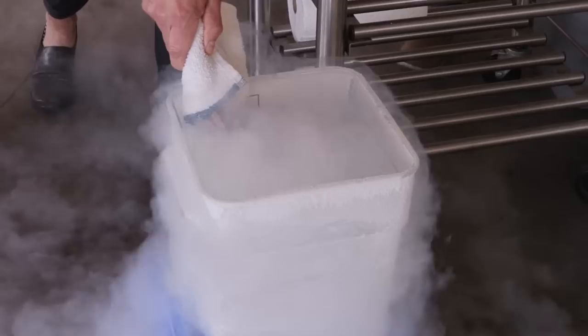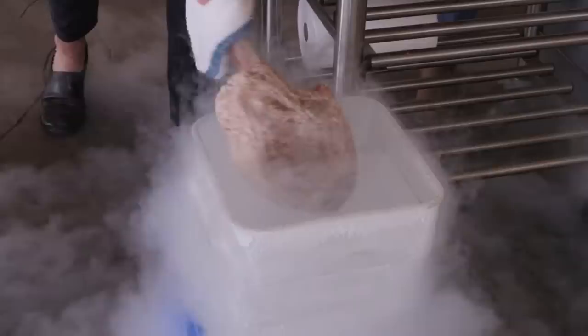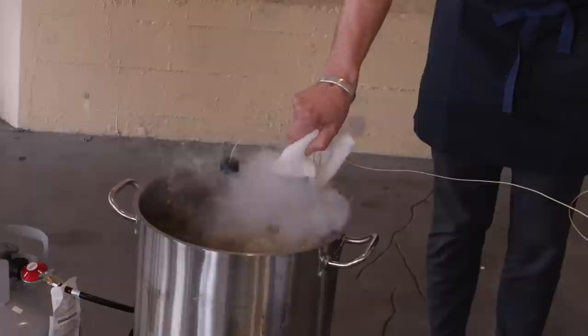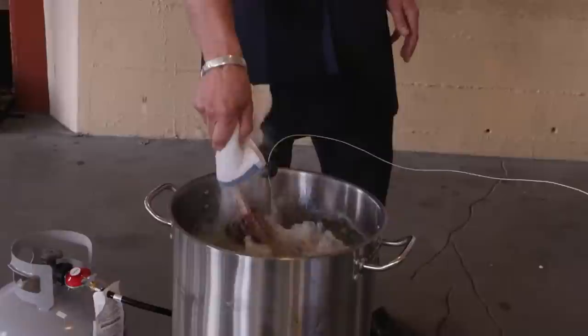So right here, what I'm doing is, now I don't want to freeze the whole thing. I just want to chill the outside. And then it goes in the fryer. Oh my God. Woo! We turned it off, right? We did. Okay, so this is another thing that people don't do enough of when they fry turkeys or fry whatever. You heat up the oil, then you turn off the fire. Don't leave it on.